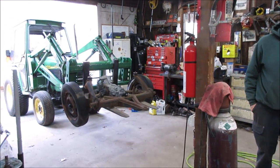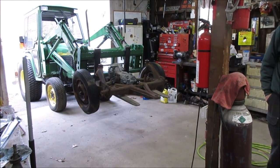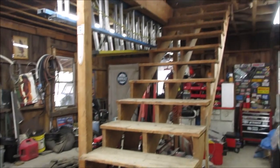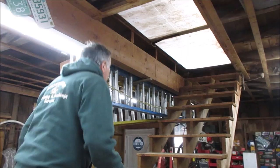A friend of mine's shop. I went over and we're BSing for a little while, and he says, "Hey, I got some small engines up in the attic you may be interested in." So we're gonna go up there and go see what he's got.